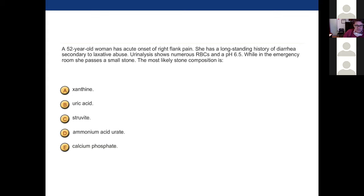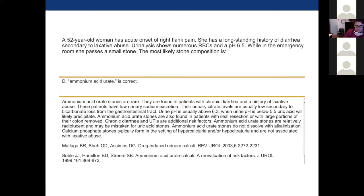So do you think it's struvite, Jonathan? Or Rand? Rand's not answering questions. Yeah, go for Rand. What do you think? It's not struvite. Right, because what's struvite associated with? Infections. Right. Probably not calcium phosphate, because laxative abuse makes you metabolic alkalosis, I believe. So not xanthine. I'm going to go with ammonium acid urate. All right, nice. Good job.